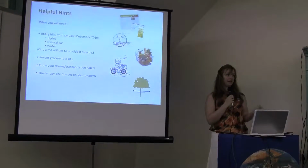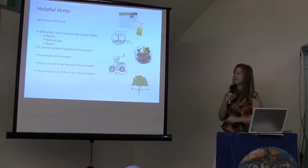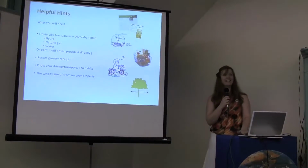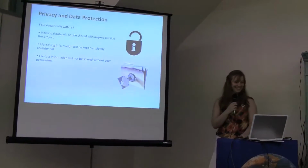We suggest that you look at oil change receipts, that gives you some indication and is helpful for you to understand. And then looking at the canopy size of the trees on your property. So just hints that you can start. This is all on the survey, so you don't have to remember this all now by any stretch. There will be no quiz.